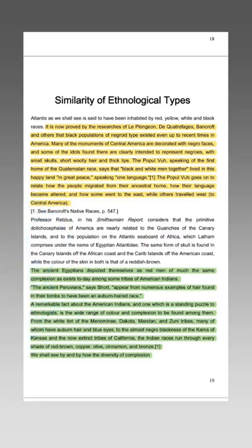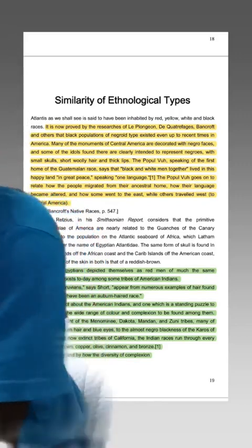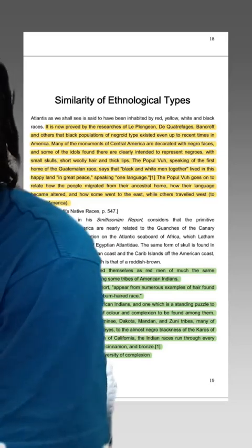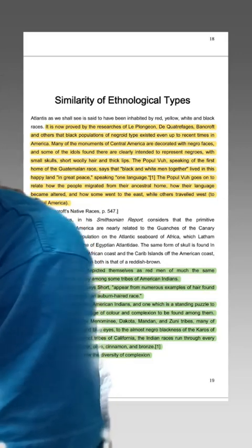So, let's get into it. What are we talking about? We talking about the story of Atlantis. God dang, numbers dropped quick. But okay, we good. It was at 60 and 40, now we at 20. Okay. Must have been bots. So, shout out to the real class that's in here.